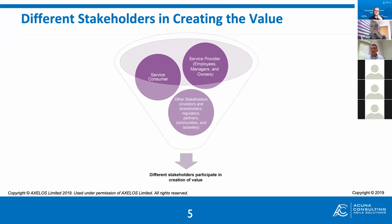You should follow the same approach in your professional life. Consider who are the key stakeholders, take them into account and make them a part of the journey, like the service consumer, the employees working for the service providers, but also the managers, the owners, and where possible, also other types of stakeholders. For example, shareholders or regulators or communities or whatever. Take them into account and make them a part of the solution to realize successful outcomes together, the co-creation of value.